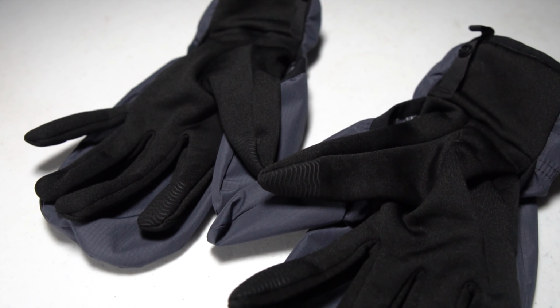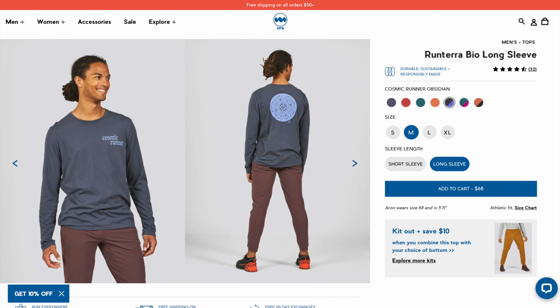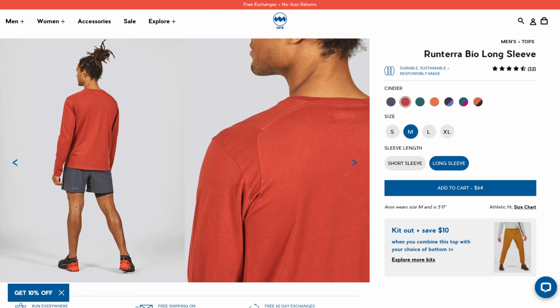So with that disclosure out of the way, let's talk about the winter running collection from Janji. First, let's talk about the Runterra Bio long sleeve. I have the version that has been designed by Christian Gehring, who is an ultra runner and an artist, and he designed this series called Cosmic Runner. You can get this shirt with this Cosmic Runner design, as you can get a couple of the short sleeves and some other pieces from Janji with those same Cosmic Runner designs, or you can get them in a variety of other colors as well.